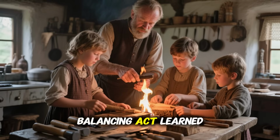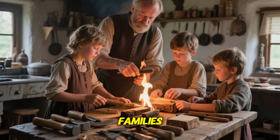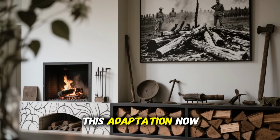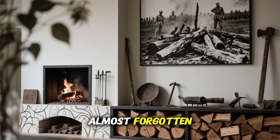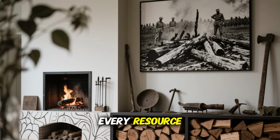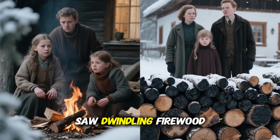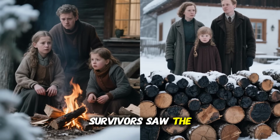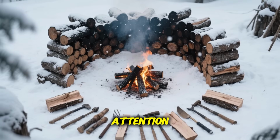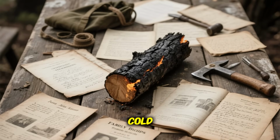It was a balancing act learned by practice, a quiet skill passed down within families, rarely spoken of, but often relied upon. This adaptation, now almost forgotten, reflects the wartime principle of making every resource stretch to its limit. Where others saw dwindling firewood, survivors saw the chance to double its value with nothing more than time and attention. Would you prepare firewood this way if it meant lasting through the cold?